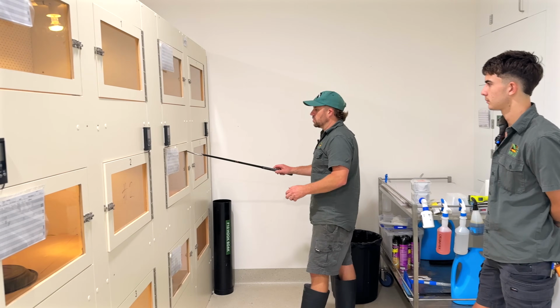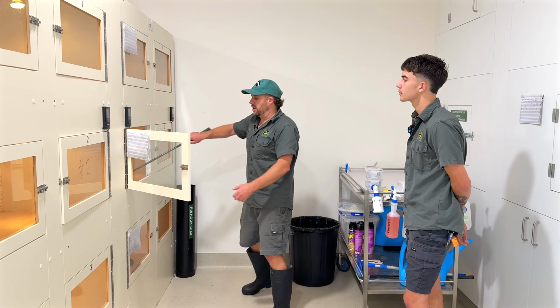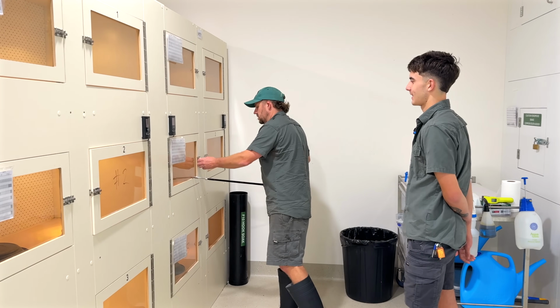So we're using the hook to open the enclosure. You're going to use the hook to lift the hide box and move the hide box out of the way. And then you're just going to draw the tail out to you and pull it out and just stand there like that. Okay? You all right? Yep.